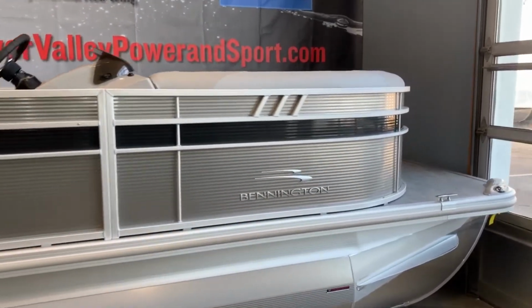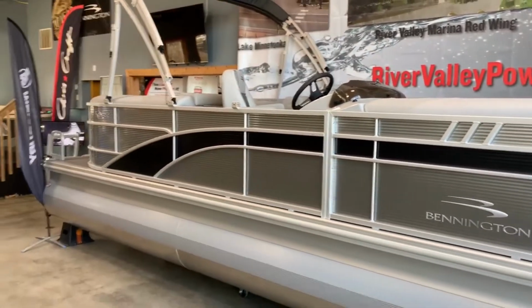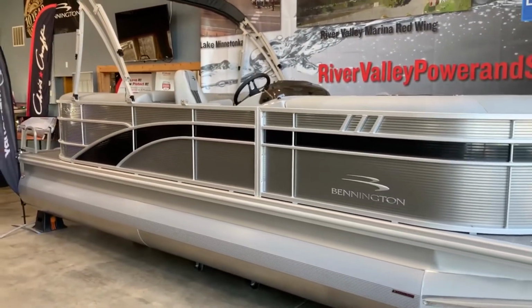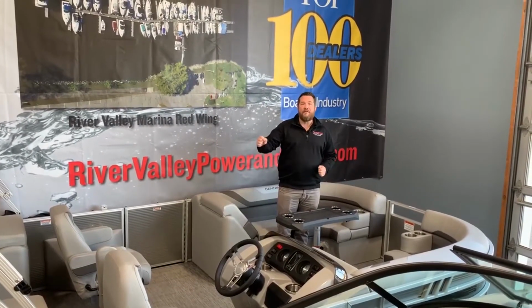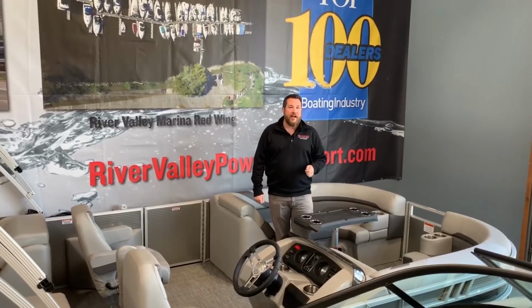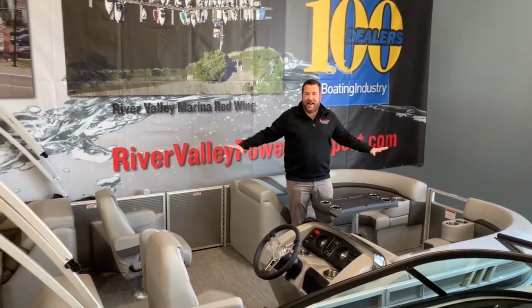I wanted to bring to you the new 2021 SSRX Bennington Tri-Tune boat. This is the first of the Tri-Tunes that you're going to be able to get sub 40 grand. This is a fantastic boat that we're going to offer with a 90 horse Mercury on here. This has a 12 person capacity, great seating layout on here.